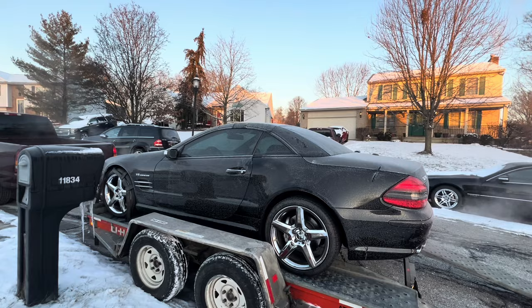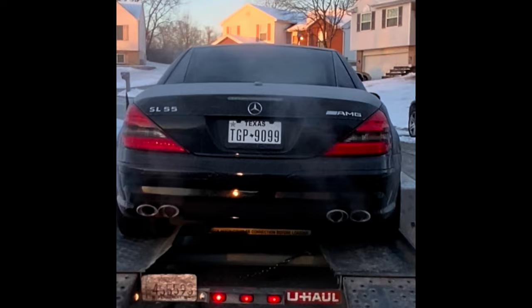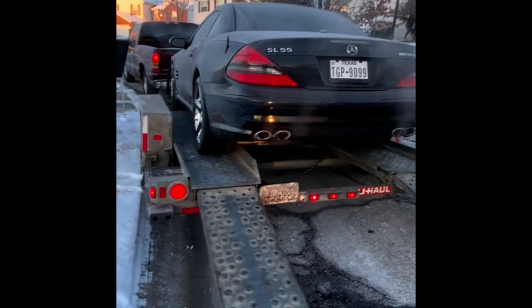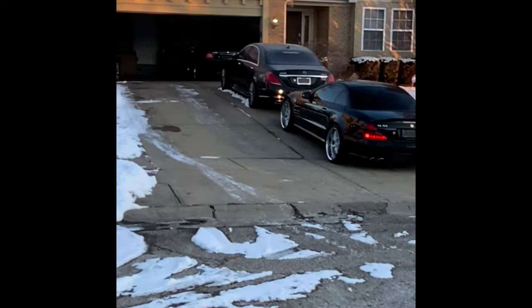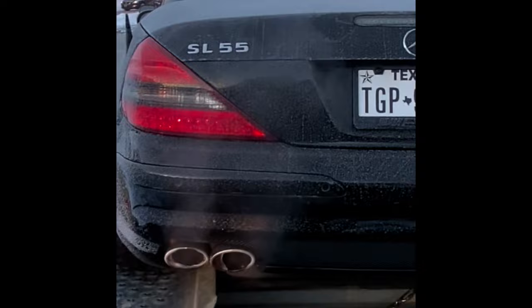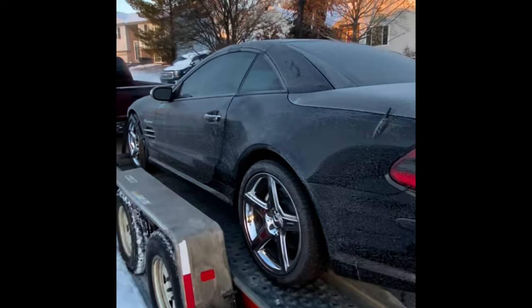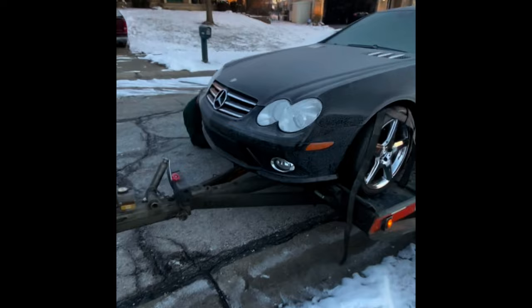It's the best color. Well, guys, I have another SL coming into Cincinnati, Ohio. This one all the way from Texas. You see the license plate. This owner trusts me to do his coilover conversion to get rid of the ABC and to do the Silver Neomax coilover conversion. Snow all over the place. Dead winter, 5 degrees. We're bringing in an SL55 AMG 2008. Beautiful car. I'm so looking forward to this one.